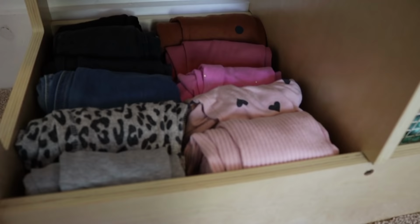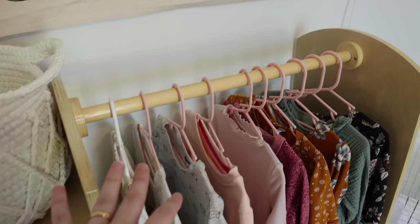So we've got undies and socks, all of her leggings now that it's winter. In this little basket, we've got pajamas. So these are the things we have out this week. This is what she wears most often.